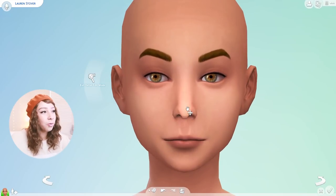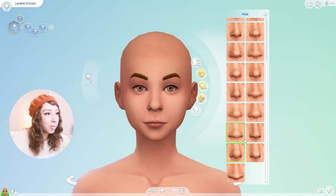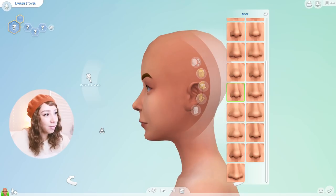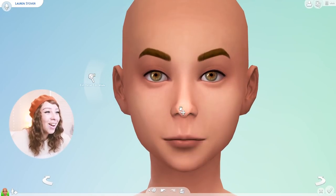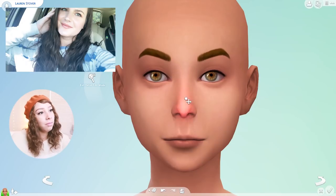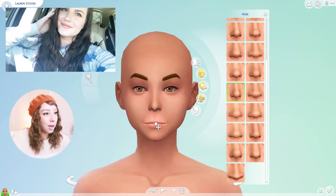Okay, this is so freaking hard. I am not good at making people. Like, I've said this before in my other videos. Okay, yeah, that looks a bit better. I'm not sure what her nose looks like from the side, though. So, this is tricky, guys. Why did I do this? Okay, I think that's about as close as I'm going to get with that. Her mouth is a bit higher.